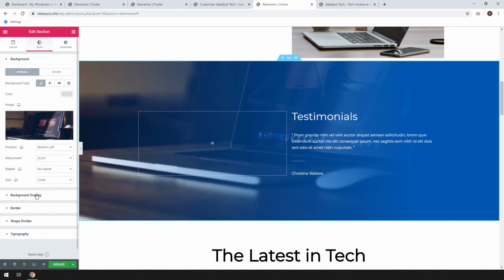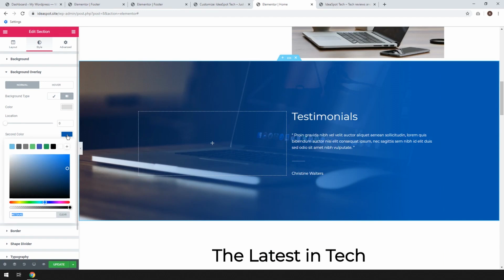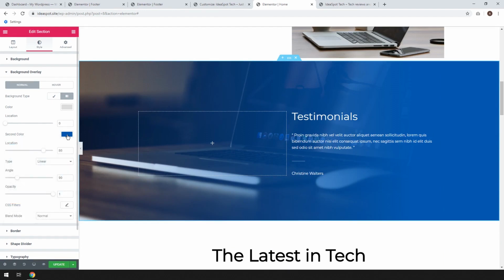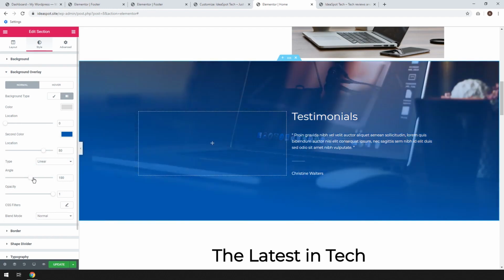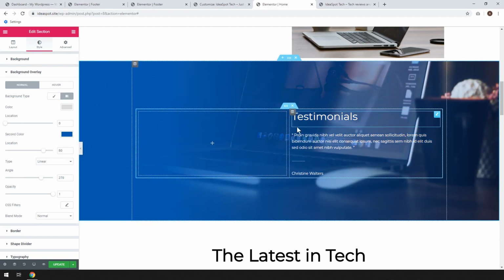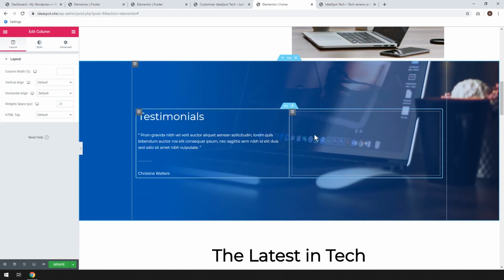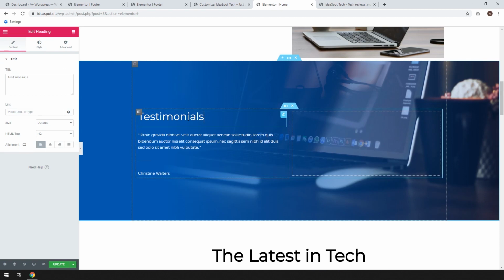Let's change the background overlay. Let's say we want it to be blue on the other side. So let's change the angle to 270. And we can see we've got the blue on the other side now. And we could actually change this column and put it on the other side. So now we've got a little bit of a different section. We can go ahead and change the text. I'm going to call this one laptops. And I might just delete these little things here.